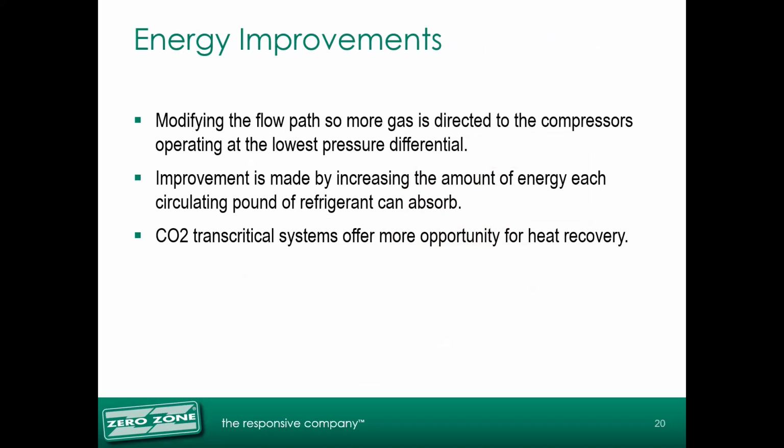And a lot of times system design changes as you work through them. It's all about modifying the flow path to get gas moving to the highest suction compressors, right? You want to have the lowest pressure differential. A low pressure differential means less energy consumption by the motor. So that's one of the big things. We'll see a couple items to do that. The other way you do it is by trying to improve the amount of energy each pound of refrigerant can absorb when it's circulated.